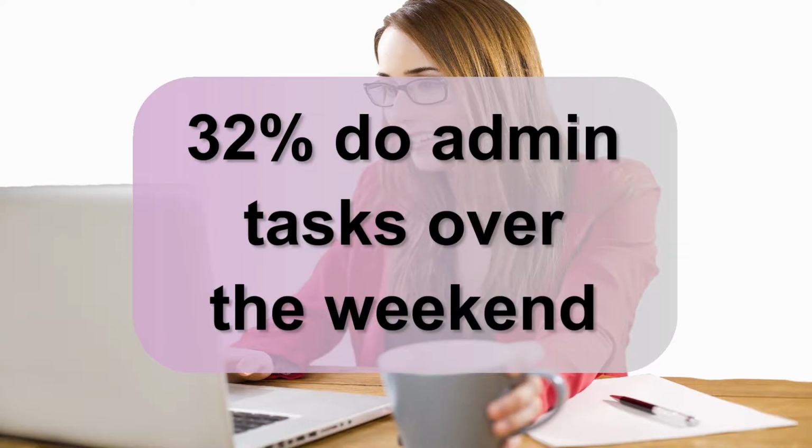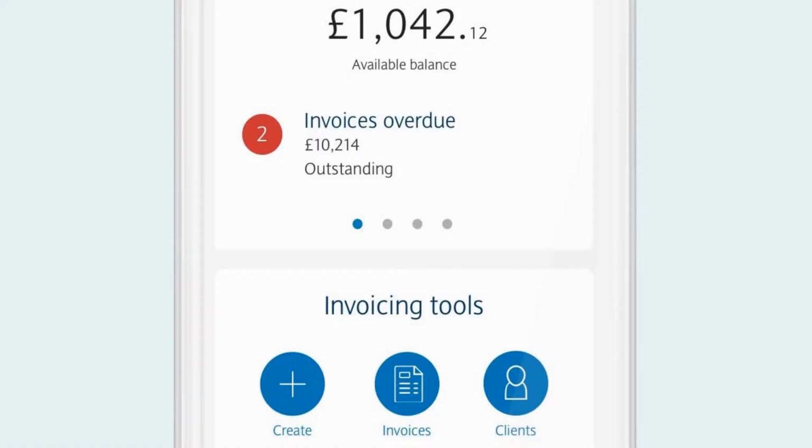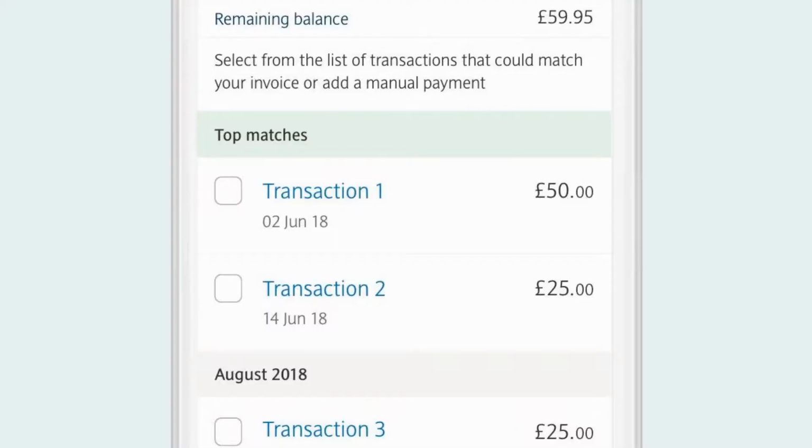If you're a Barclays business customer, no doubt you're already making use of their mobile app. Well, Barclays has just announced a new add-on to that service, namely the creation of invoices. Barclays has just done a survey and they found that 32% of business owners say that they do admin tasks over the weekend. And in total, they estimate that business owners spend about £2,000 per year in terms of lost time when it comes to managing invoices. Barclays has now added to its mobile app with an invoice tool. There you can create invoices, send invoices direct to your customers, track payments, follow them up, and also, when those invoices are paid, reconcile them to your bank account.